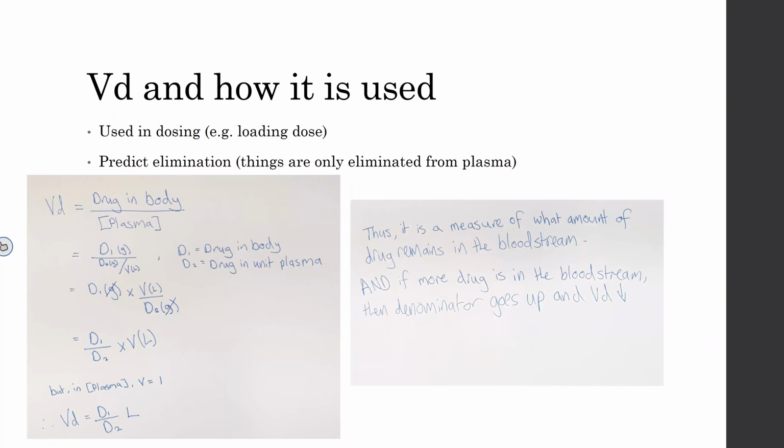Okay. And then I did a little bit of the maths of how it works. Some people's brains like this, some won't. If you don't, then ignore it. So the volume of distribution is calculated as the drug in the body divided by the plasma concentration, which you can then write as the amount in the plasma over the volume. And then when you make that into a neater fraction, you can cancel out the units. So you end up with the dose in the body divided by the dose in the plasma times the volume.